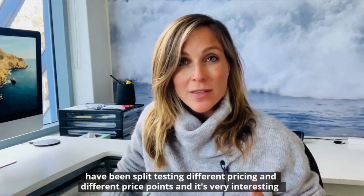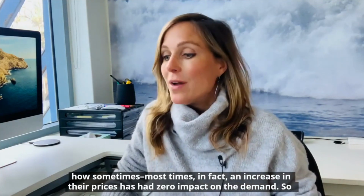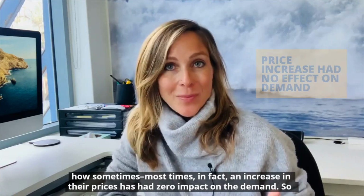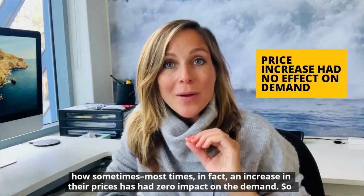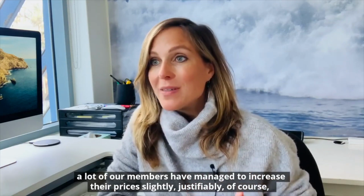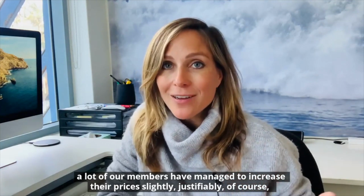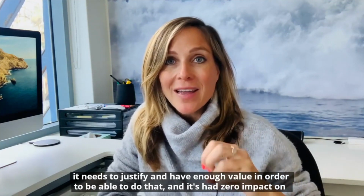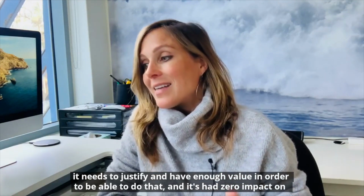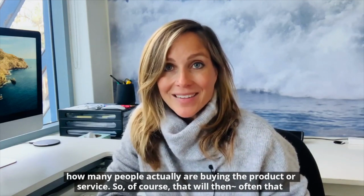split testing different pricing and different price points. And it's very interesting how sometimes, most times, in fact, an increase in their prices has had zero impact on the demand. So a lot of our members have managed to increase their prices slightly, justifiably. Of course, it needs to justify and have enough value in order to be able to do that. And it's had zero impact on how many people actually are buying the product or service.